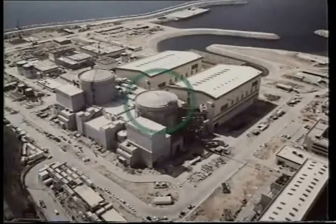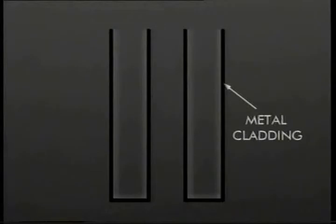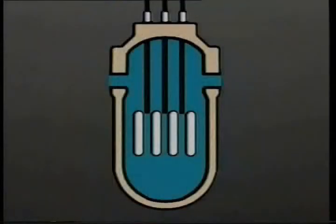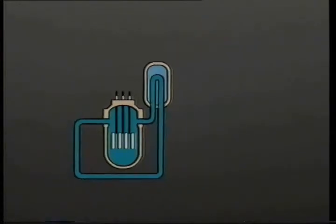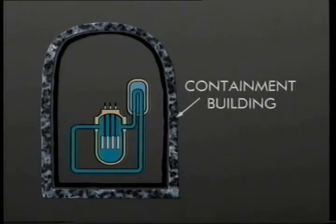To prevent the release of radioactive emissions to the environment, three barriers exist. First, there is the sealed metal cladding around the uranium fuel which prevents fission products from escaping into the surrounding water coolant. Second, the reactor core and fuel rods are housed in a steel pressure vessel which is part of the totally sealed primary circuit. The third barrier is the containment building of steel and thick reinforced concrete, which surrounds the entire primary circuit and provides resistance to external and internal stresses.